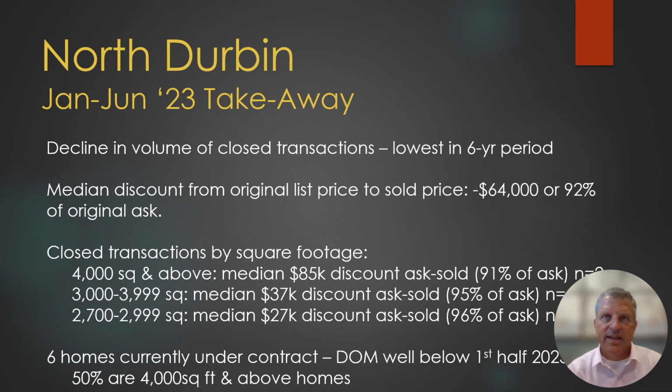So still, a healthy number there. Now, again, I pulled this data on July 12th. At that time, there were 6 homes in North under contract, and almost all of them had a DOM that was lower than the median that we experienced in the first half. So hopefully we'll start to see a trend line that brings that days on market down for North. And again, we're also seeing some bigger homes now coming through and going to close. Of those that are currently under contract, half of them are over 4,000 square feet. So hopefully we'll have some better trends in North in the second half of the year.